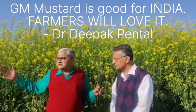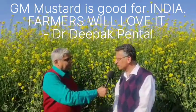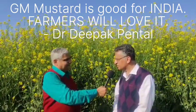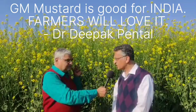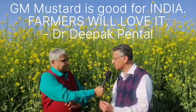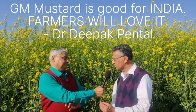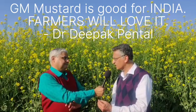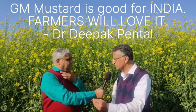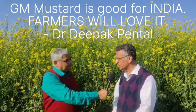There are mustard plants all around us. It looks very similar. I mean, it has to look very similar because you have not fiddled with the basic genes of the mustard plant. You have only introduced 3 more genes. There are about 1 lakh genes in a mustard plant. When we did sequencing, we found that it is more than 1 lakh. So you are adding only 3 genes at a specific tissue to make male sterile lines and restorer lines for hybrid seed production. That's the only genetic engineering that has been done.